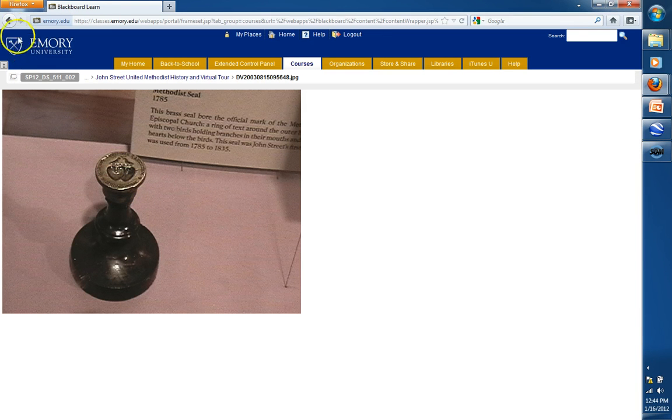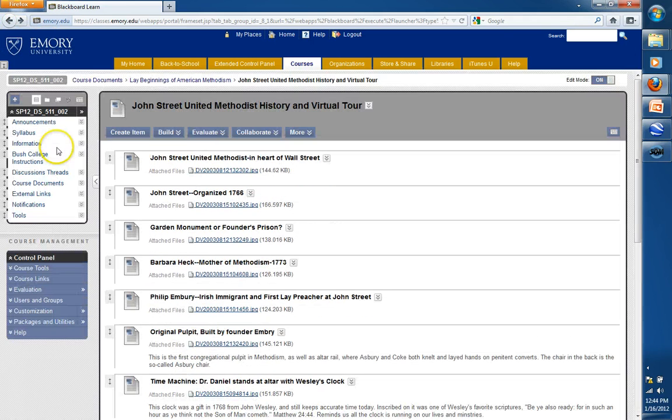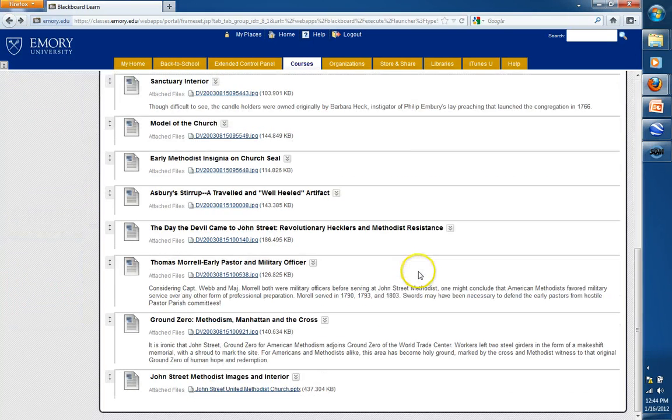Quite a bit different than our cross and flame today. I think I rather prefer the two birds and the two hearts beating as one. Anyway, this is just a brief tour, and you can look at that at your leisure in the John Street virtual tour. Be sure to see the Manhattan cross there at ground zero, and Methodism is important in the city there. It's a congregation that's functioning, particularly for those who work in Wall Street, and pray for John Street as they continue to work in the shadow and minister in the shadow, literally, of the World Trade Center.